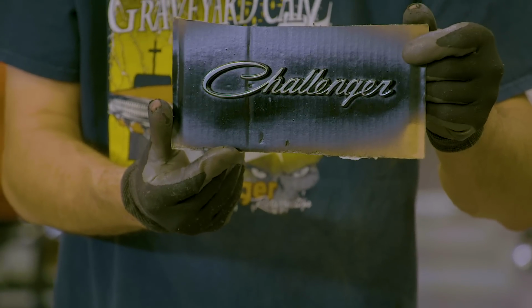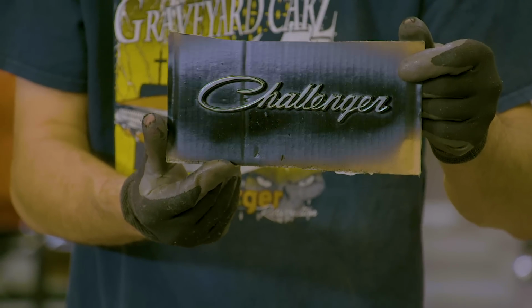It saves you a ton of money. These body tags are getting really expensive now, so if you can save them, it's worth saving.